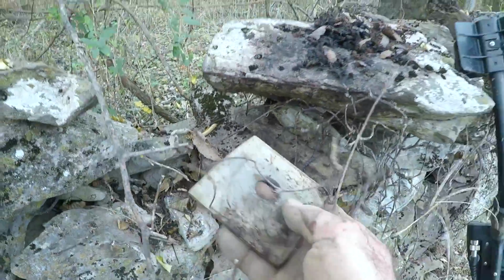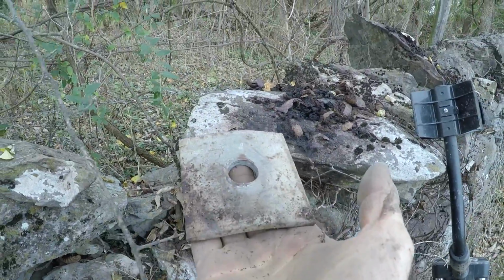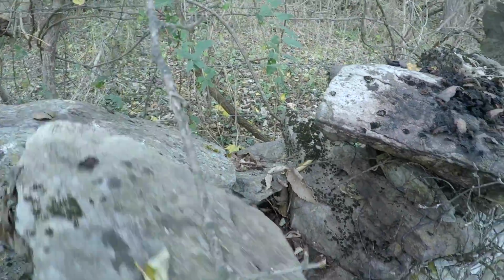I'm gonna just set it up in there. That's not even that old, really. Probably goes on the telephone poles. Oh well, let's just put it right back where we found it. As soon as they start pushing dirt here, it's gonna be a whole different story. At least that's what I'm telling myself.